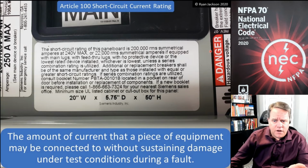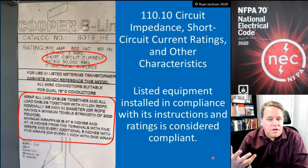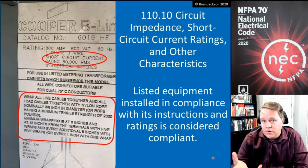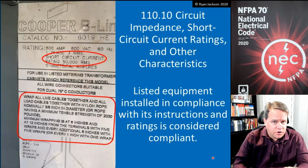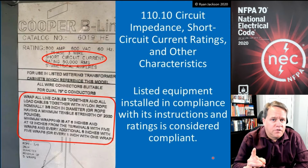So that's the definition. What's the rule? Well, 110.10, short circuit current ratings, circuit impedance, and other characteristics says listed equipment installed in compliance with its instructions and ratings is considered compliant, just like 110.9. 110.10 tells us that equipment has to have a short circuit current rating that's equal to or greater than the available fault current, and we follow the instructions to ensure compliance. But we do need to make sure that we're reading all of those instructions.